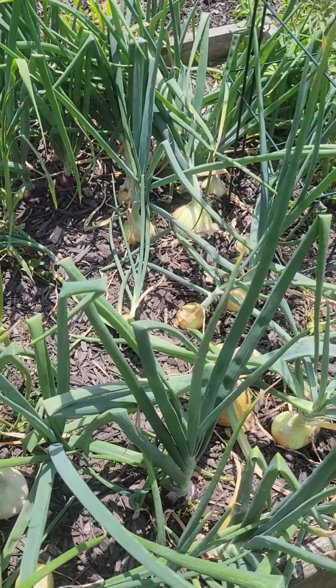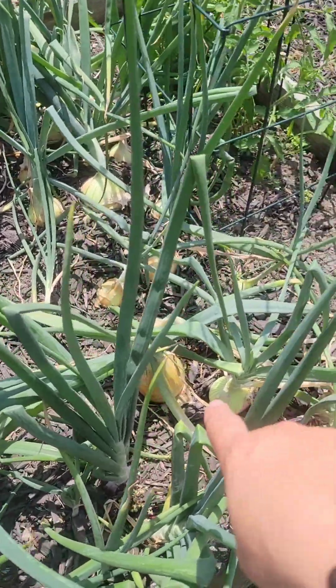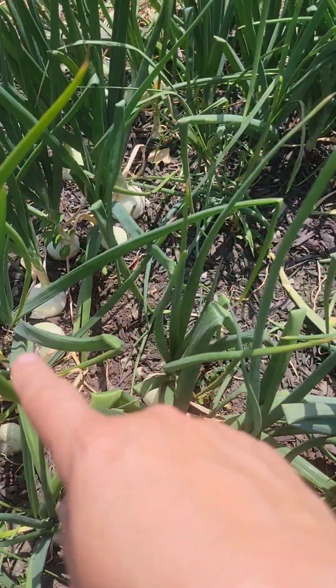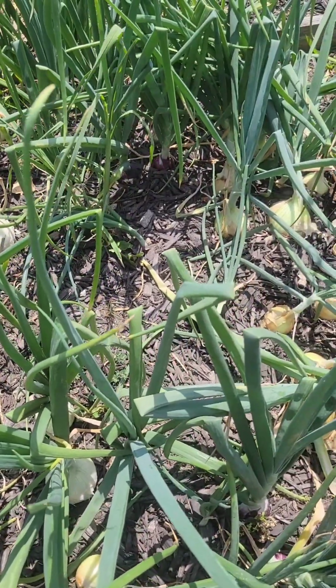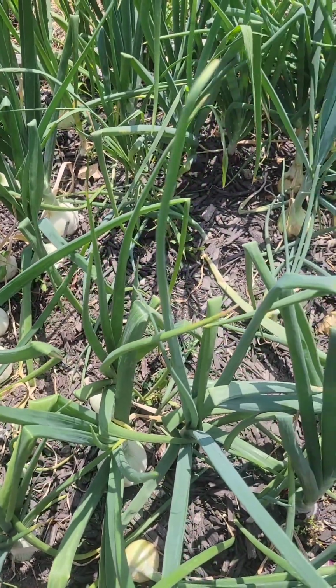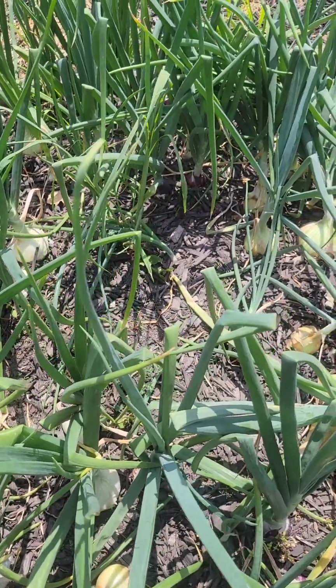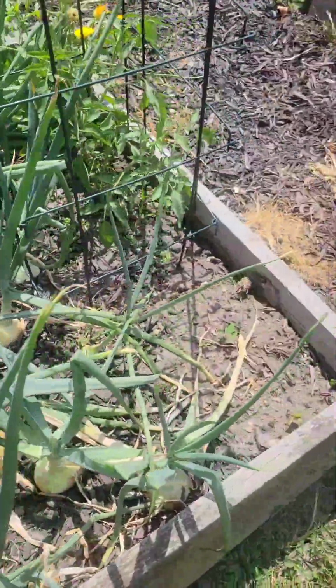I'll see how long these last. Some of these store. The yellow ones store very well. The white ones you've got to use up right away. So when I make my salsa, I'll be using the white ones from my own garden. That's kind of awesome. So that's the onions.